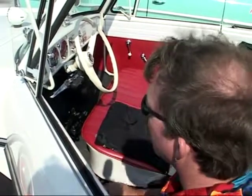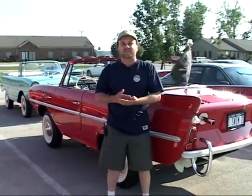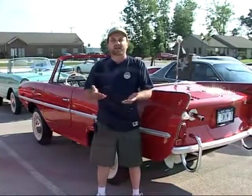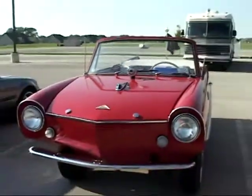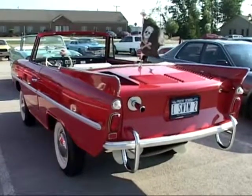There's no difference. Hi, I'm Frank Carrion from Mount Sinai, New York. I've been a member of the Amphicar Club for 10 years. I'm the only member that's made all the meets from the first one to right now. I restored my car with the help of my friends at work. We all had a little bit of a hand in it. I guess that's about it. You've seen one Amphicar, you've seen them all, right?